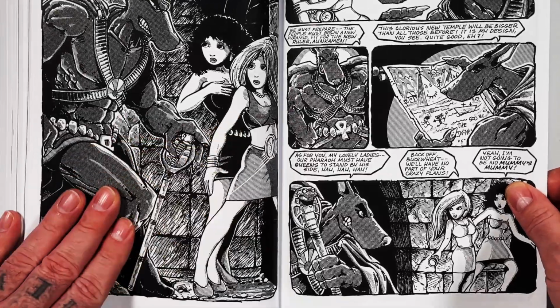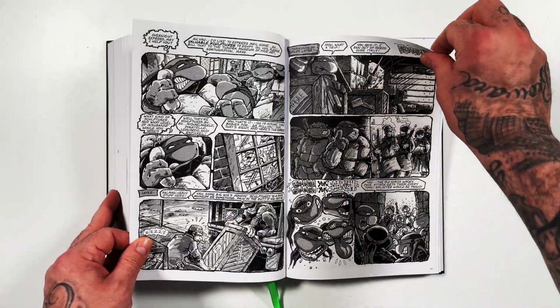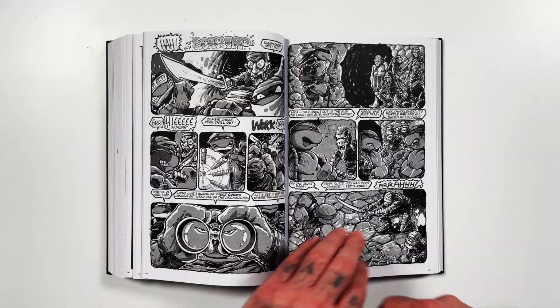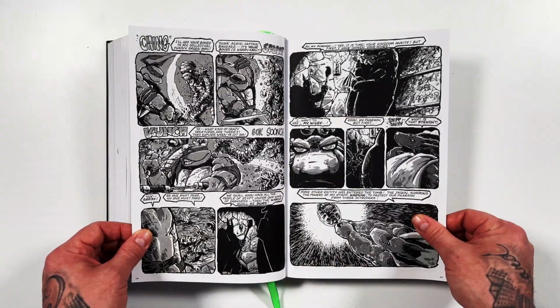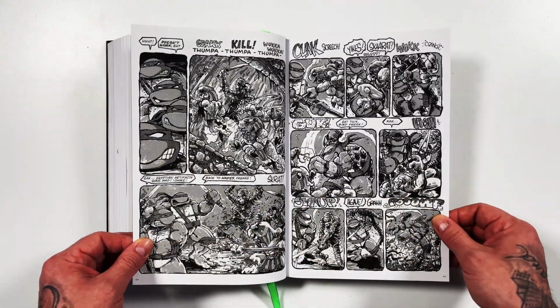They really dressed them out for the nightlife. I guess they were at a night party though. April and her friend are being captured here, so of course the turtles got to find her and save her. Yeah, it was Leo with the binoculars that they used in the front of the book. So you got the turtles fighting mummies. The banter and dialogue between them is great though. This was a pretty good issue.